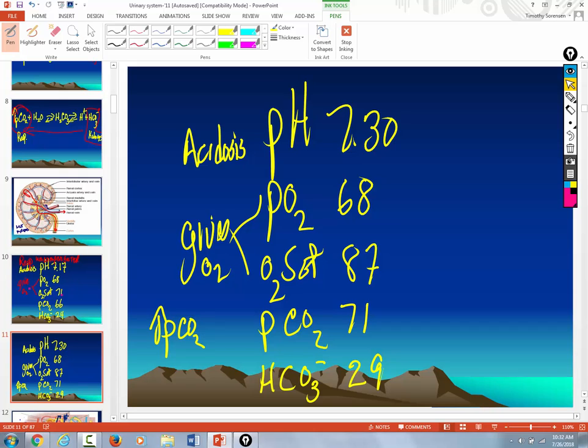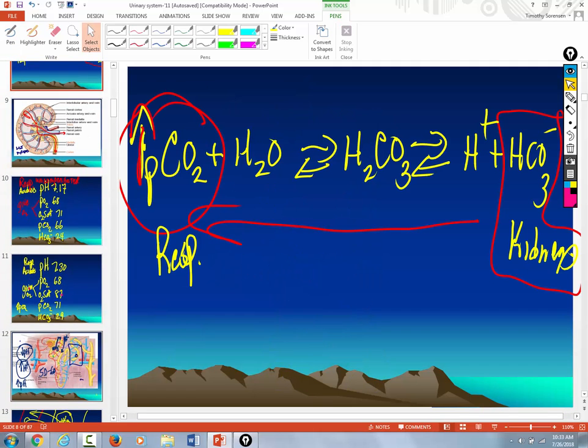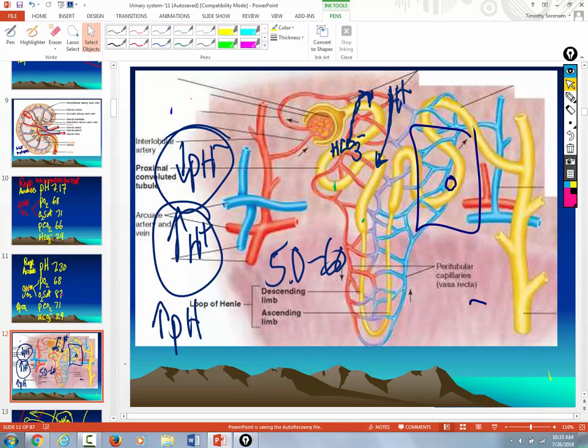So what's causing this acidosis? No, the PCO2 is high. So this is a respiratory acidosis. What's the only system that can compensate for a respiratory acidosis? How do the kidneys compensate? Please, for the love of God, get it right. They'll secrete the hydrogen ions and reabsorb the bicarbonate. Say yes. Are the kidneys helping out at all?